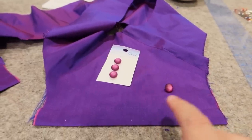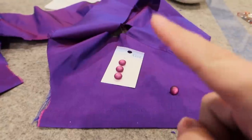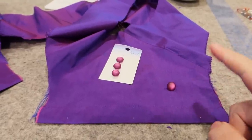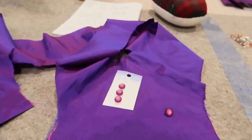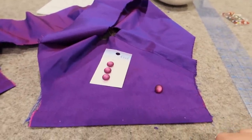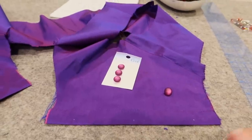Today's mission is to do buttons and buttonholes and cut the bias tape and finish the armholes and the neckhole. There's a lot of word hole going on here. Anyway, today's holes day. I'm gonna do a lot of hole finishing. So that is what I expect of myself today. If I can get done with that and get onto some skirt stuff, I will be very happy.